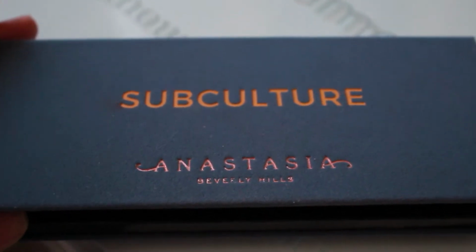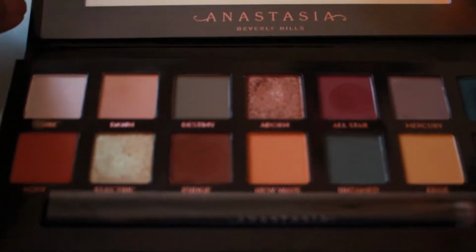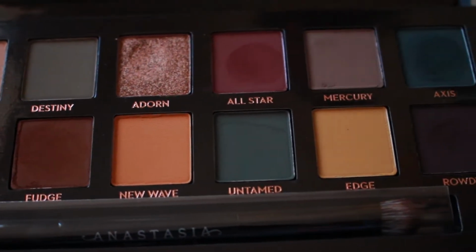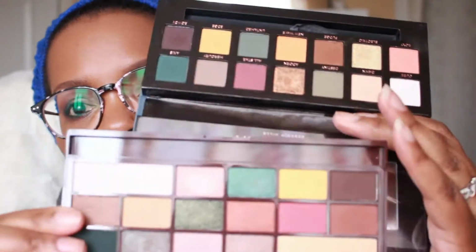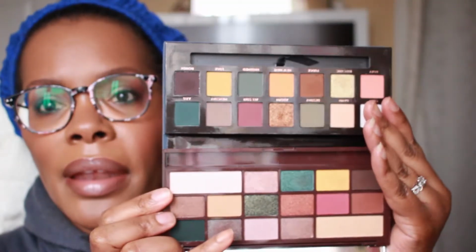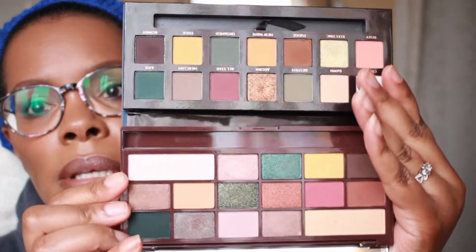And I am going to open up the Subculture palette, and let me take the brush out. This is what the Subculture palette looks like. Right off the bat, looking at the two, there are some similarities when you put them together. I am not quite convinced that they are complete dupes.